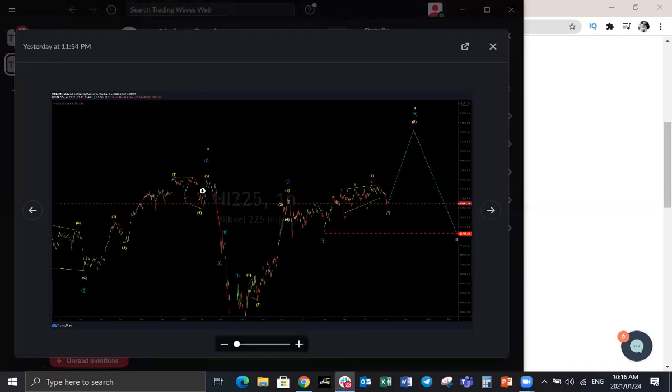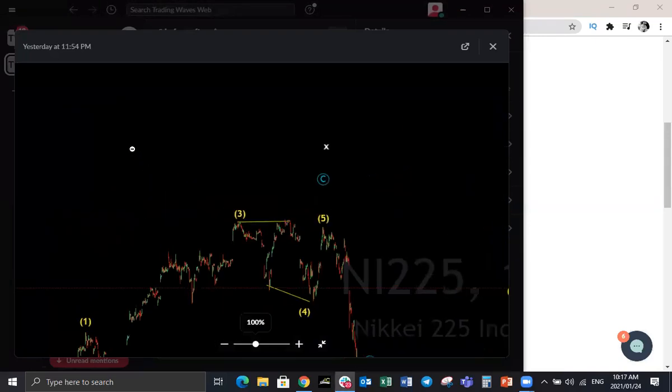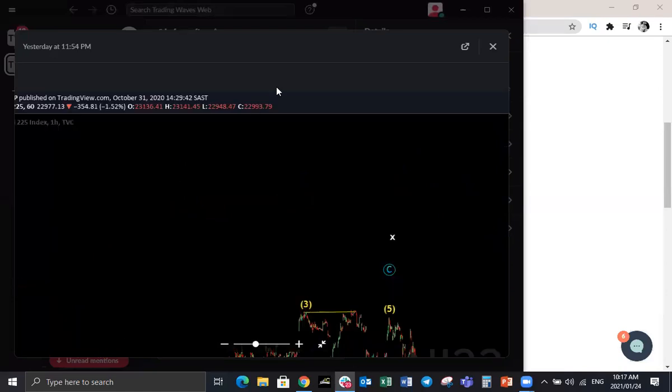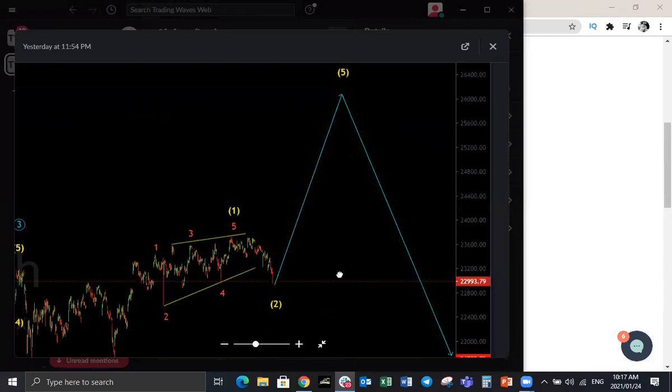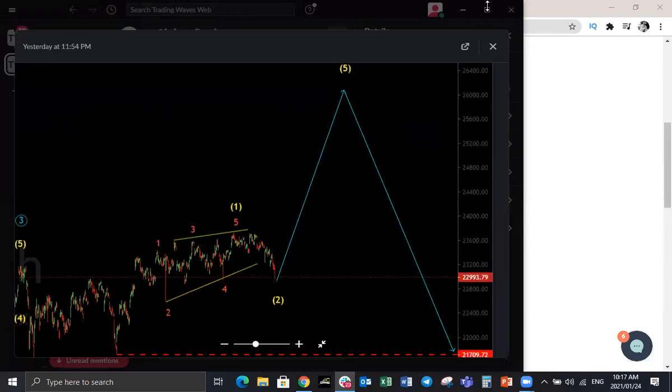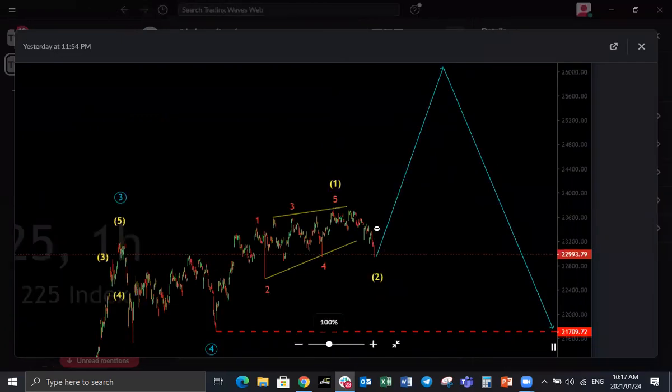Now the Nikkei, now this chart was posted last year, October. Just need to see the date here. This was October on the Nikkei. So since last year, we have been looking for upside on the indices and they have been rallying as forecasted. So this was October when we forecasted that impulsive move, as we know now that the Nikkei has made that impulsive move to the upside. And everybody who's tracking the Nikkei, we all know what happened from here after we forecasted this move.